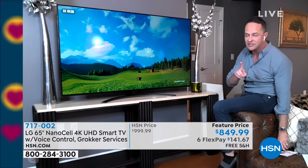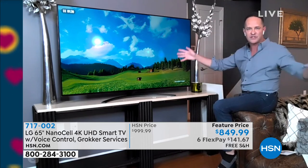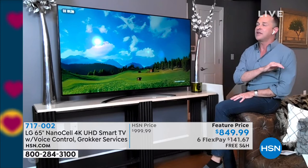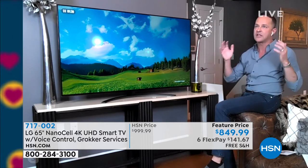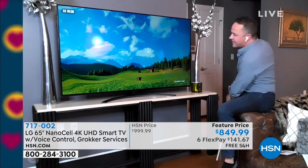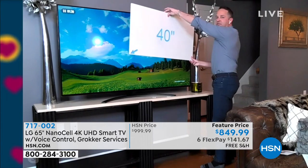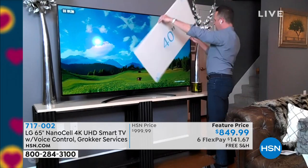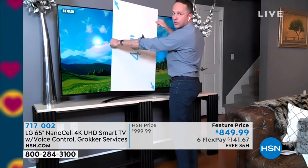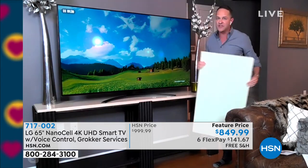It's 65 inches. I live in a small home, about a 16 square foot home. It's on two stories, so it's about 700 square feet down here. It's pretty tight, sort of like an apartment. I think the 65 inch size is a perfect size for here. I'm going to show you a quick comparison, and then I'm going to keep going on that nanocell. This is a 40 inch screen. Oh my gosh. Look at, it's almost like 1, 2, 3 40-inch screens across. Wow. You wouldn't think that, right?